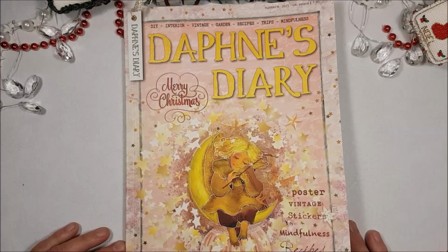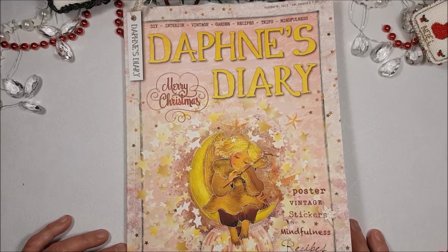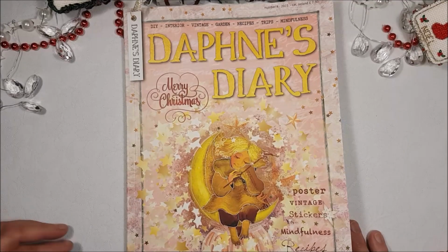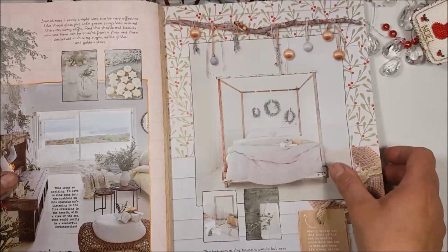Well, here we are. It's the 8th issue of Daphne's Diary for 2023, and it's really hard to believe that the year has gone by so quickly. I don't know if you're like me, but I sometimes pick up a magazine and flip through from the back to the front. So I'm not going to start at the front immediately. I'm just going to go a few pages in to this spread.